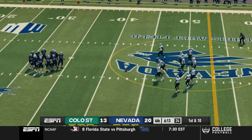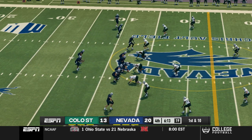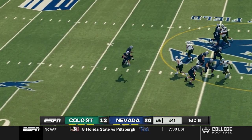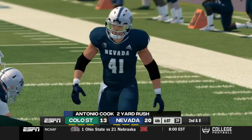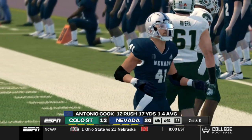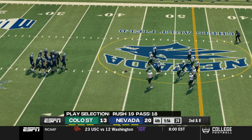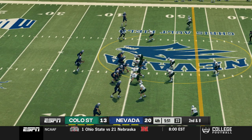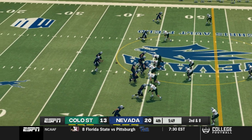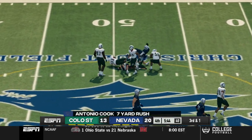A score here might effectively end this one. Nevada is up seven. They give to the tailback. Gets to about the 44-yard line. Call it a gain of 1 yard. That makes it second and eight. From their own 44-yard line, second down. Got an opening. And he's tackled at the 48-yard line.